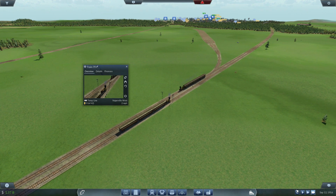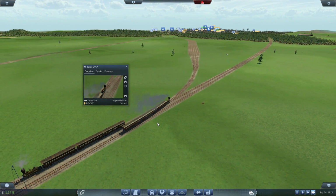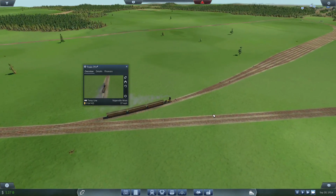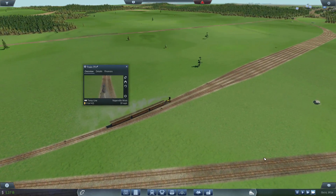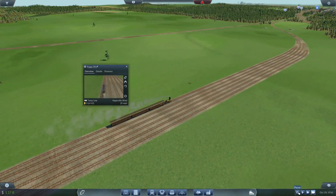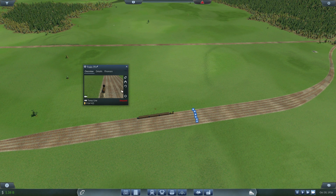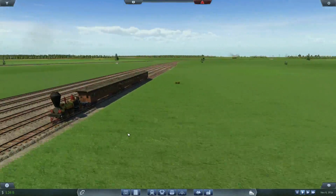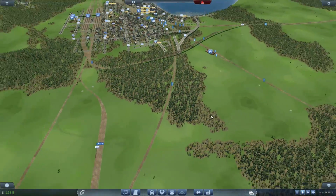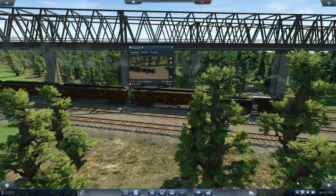Rightio. That's waiting for a free path as well. That's waiting for that train to go through. Here we go. There we go. And there we have it. There's one train in the depot. Next one we're going to do is this one, because this is getting a replacement right now.